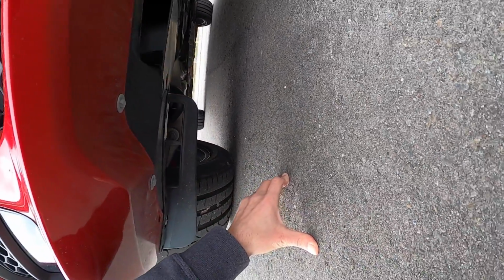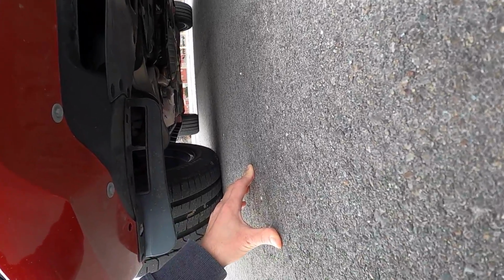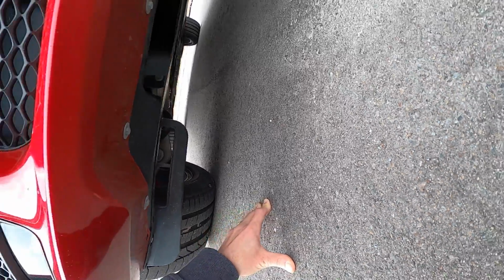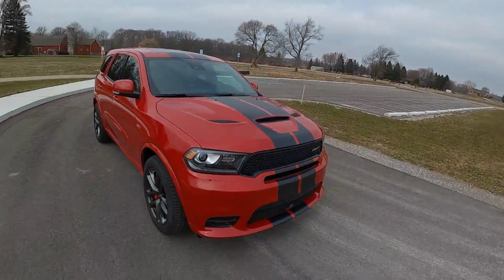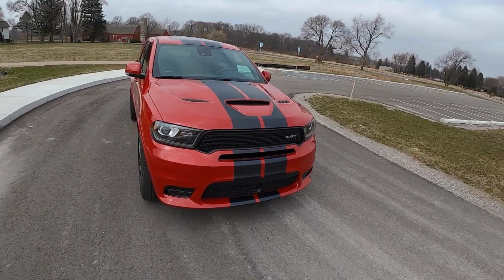Yeah, see these cooling guides here? They're just directing air straight into that rotor. You could probably pull them off, drill out the rivets, get a little bit more ground clearance if you don't already rip them off, but yeah.